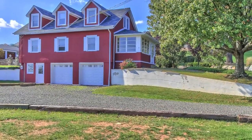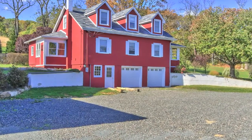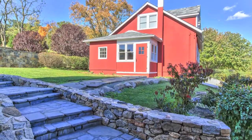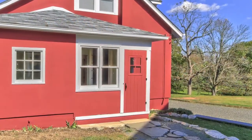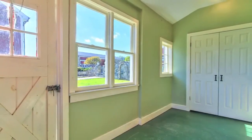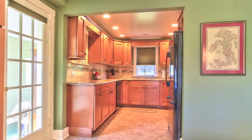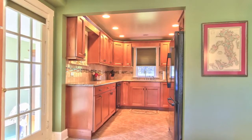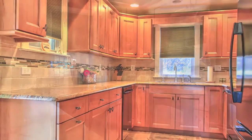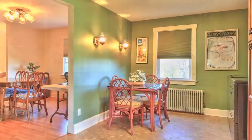Welcome to the farmhouse. Totally gutted inside, the kitchen cabinets are maple with granite counters. All new appliances, all new walls, all new electric and heat, which is steam.